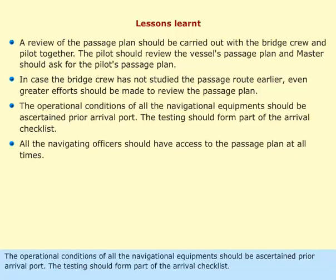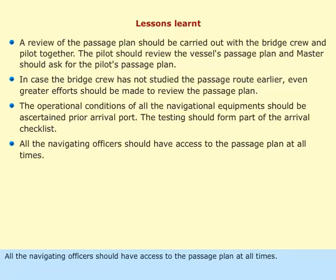The operational conditions of all the navigational equipment should be ascertained prior to arrival at port. The testing should form part of the arrival checklist. All the navigating officers should have access to the passage plan at all times.